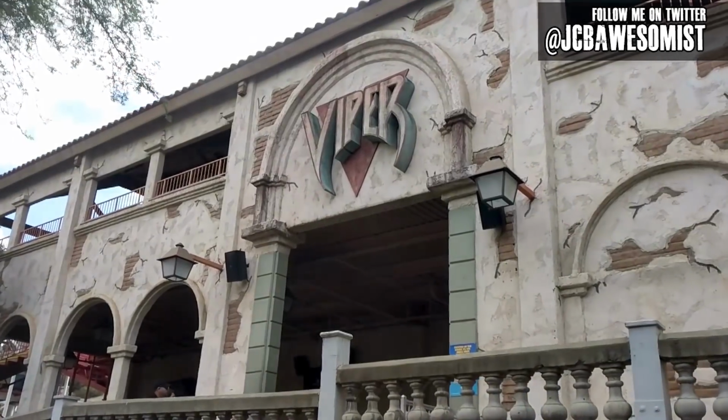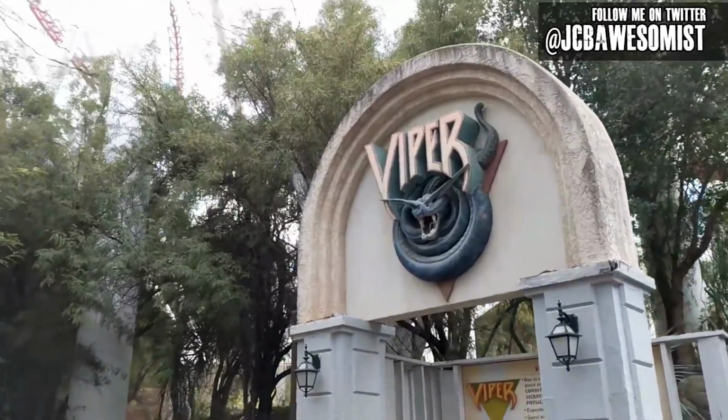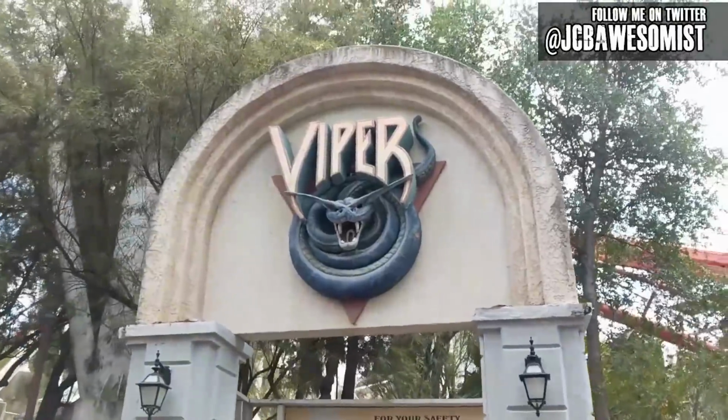I always thought it was a shame that Viper has such a nice aesthetic and facade for a ride that's just terrible. Anyway, that was basically my day at the park.